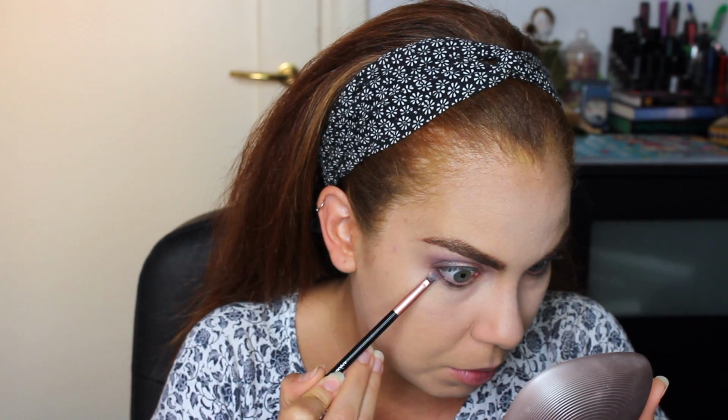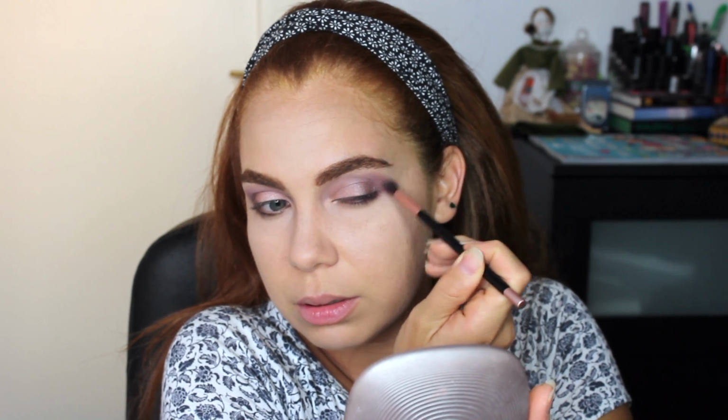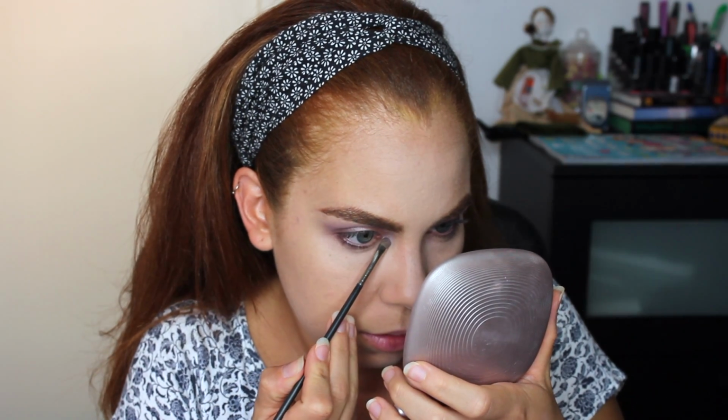Now I'm going to take a smaller brush right here, and I'm going to dip it in the second color I used, and I'm going to do it just here, in the outside. Taking this color and I'm going to blend it up there. And now I'm going to take that first brush and blend out everything softly. So I'm going to use this creamy white over here, and I'm going to go in here like this.